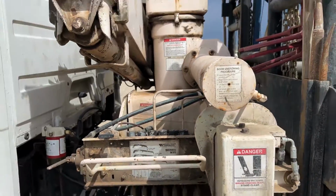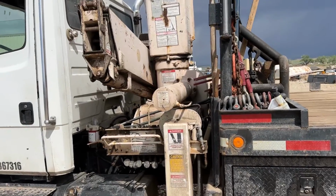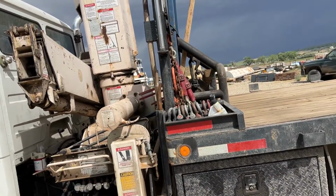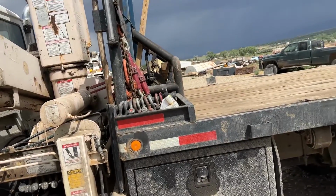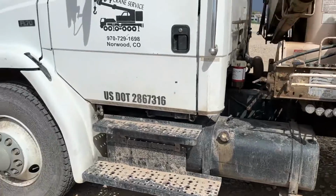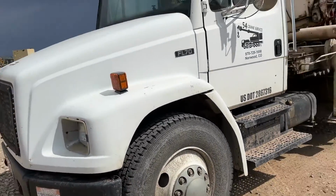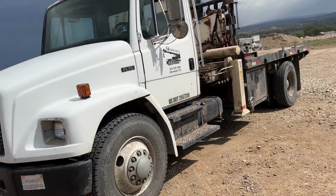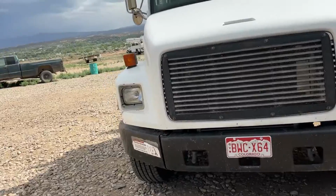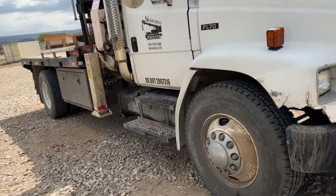So as far as items that are going to need your immediate attention, to my knowledge, it's just going to be the winch on that boom. The winch on the bed, we believe, is good. He's never used it in the time he's had it, but he thinks it's good. We've never had it in operation. So there's your truck, guys, a 1993 Freightliner FLD70 with an N95 National Crane knuckle boom on the back of it. Truck is good, boom is good. Gonna need to give the winch motor on the boom some attention.